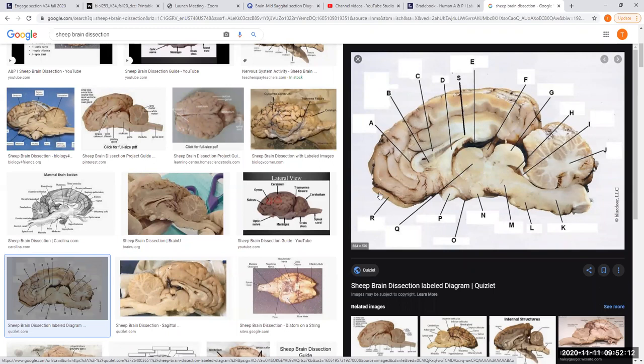This is the olfactory bulb right here. This is the cerebrum. They don't label the different parts of it, but that would be like a frontal lobe, parietal lobe, occipital lobe. This is the corpus callosum. This is the septum pellucidum. You don't have to know the rostrum and whatnot on the corpus callosum, so don't worry about those. Just know corpus callosum and the fornix at the bottom.